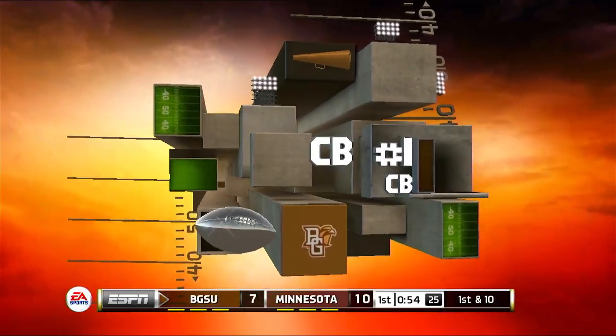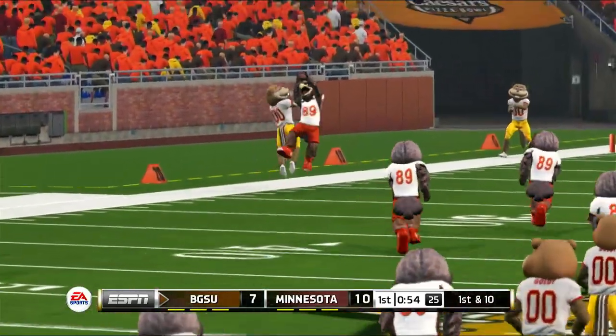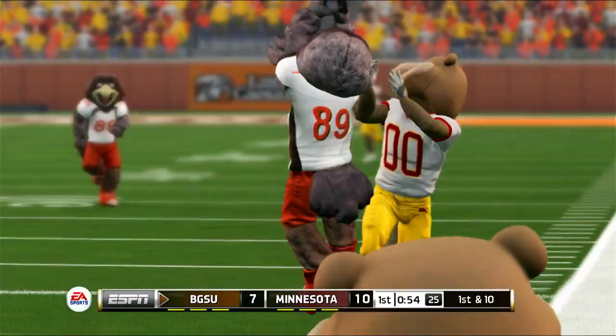I just don't think he saw the defender, and he threw the ball right at him. That's what happens when you focus on one guy. You get tunnel vision.